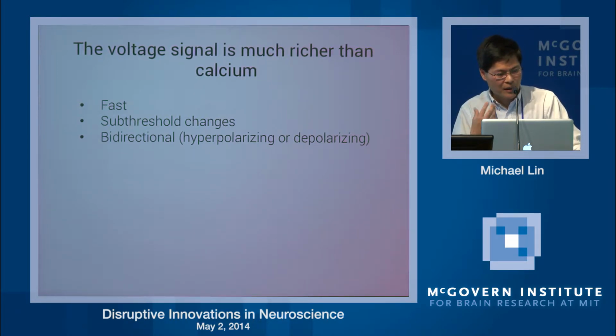The voltage signal itself is much richer than the calcium signal. It's faster because the action potential is up and down within 2 milliseconds, whereas the calcium signal persists in the cell for hundreds of milliseconds. You can have subthreshold changes that don't lead to calcium entry into the neuron. Those could be either hyperpolarizing or depolarizing. So if you want to look at up and down states, for example, that's completely silent in terms of the calcium response, but there's definitely a voltage change.